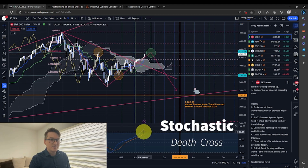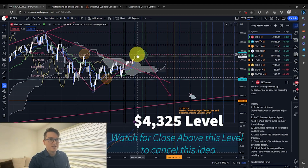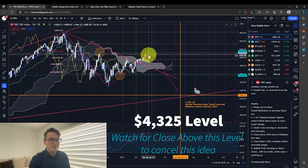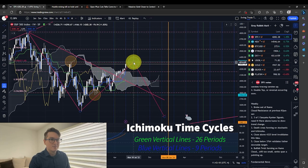On the stochastics here, you can see that we're probably going to have a death cross soon. And you can see too that the previous resistance here at this 4,325 level, we're going to need the price to close above that to confirm this bull trend on the weekly chart. So until we get a close above the 4,325 level, I'm still expecting a reversal here from the Ichimoku time cycles I have drawn in here. This is a reversal in one of the 26 time period cycles, and I'm expecting a reversal to begin around July 10th, 2023.